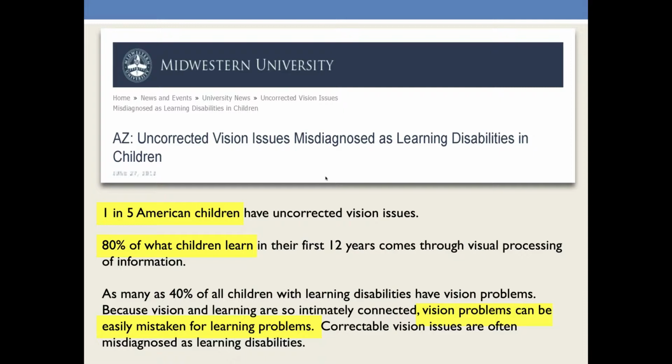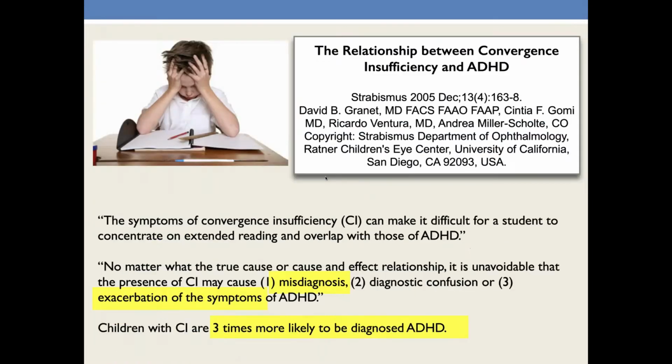Up to 80% of what children learn comes through the visual processing of information. So commonsensically, if a child cannot see the blackboard or the whiteboard, the front of the classroom, then how do we expect them to learn? And that's a very common visual dysfunction, nearsightedness. So unfortunately, vision problems can very easily be confused for learning difficulties. And again, we're talking about adding insult to injury because children are being labeled potentially incorrectly.